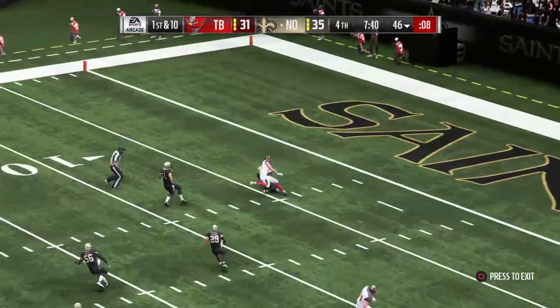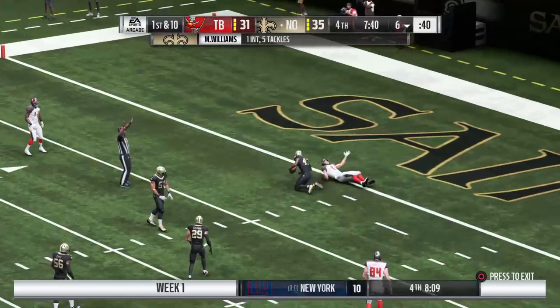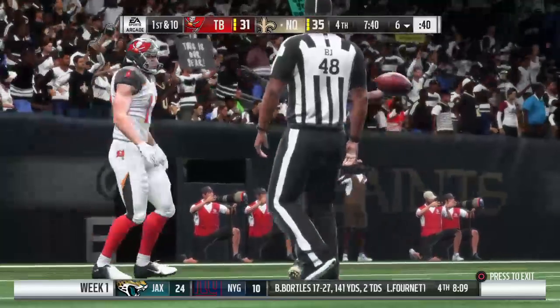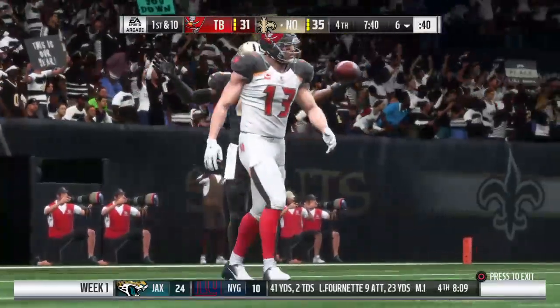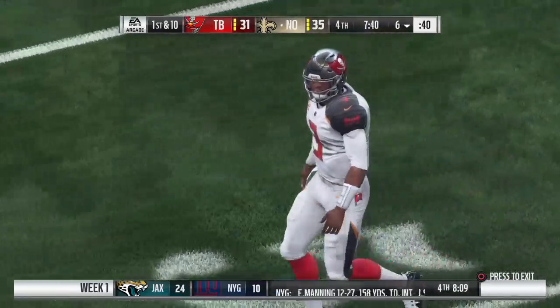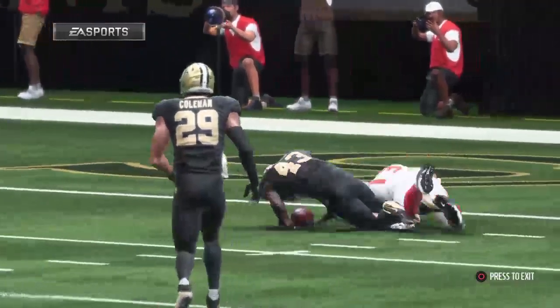A battle for it, and it's intercepted. Picked off by Marcus Williams. And a big turnover there as his guys will get the football back. Oh, timing is everything on a route like this. He tried to drive that football into a tight spot. And if you're a little early or a little late, chances are there's going to be someone there. And sure enough, this one's going the other way.